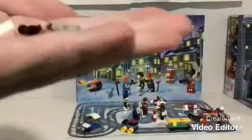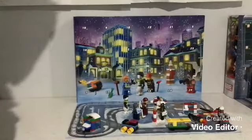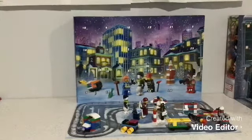So the extra pieces that come with this are one by one plates, a one by one tile, a one by one circular tile, and a one by one extinguisher piece. A lot of extra pieces. After this, we've got 9 more days left. So we're going to day 16 tomorrow.